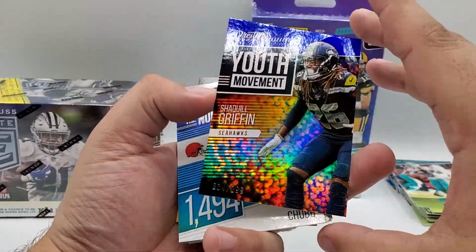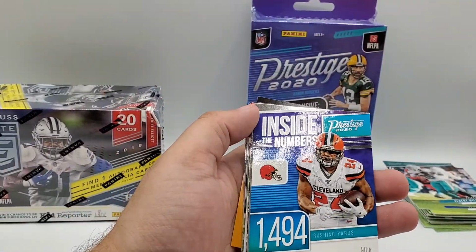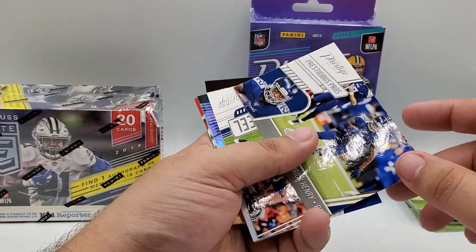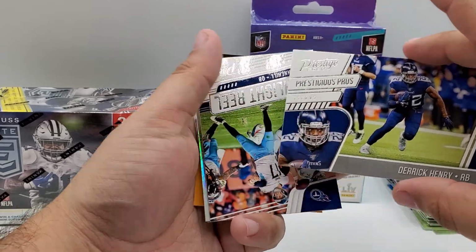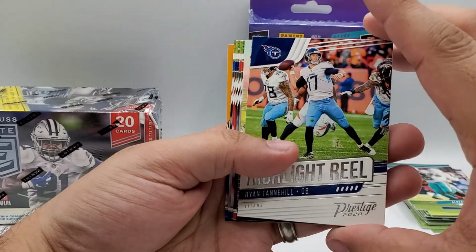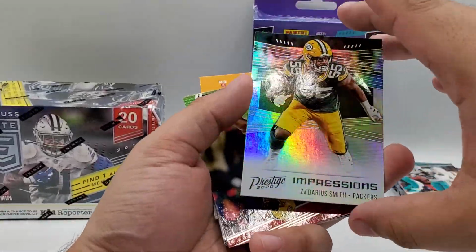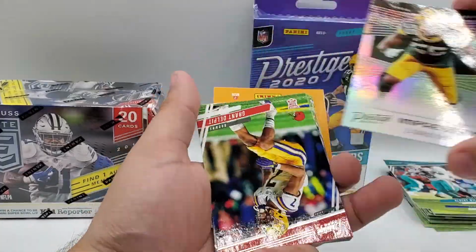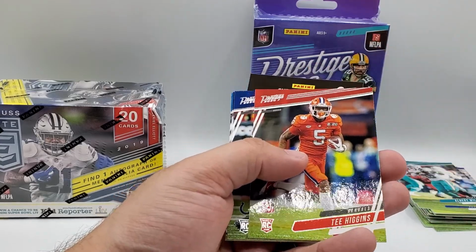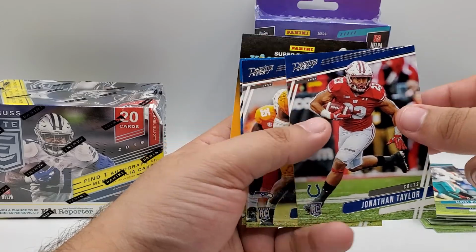a numbered card of Ben Roethlisberger, number 57 of 199, another numbered card of Shaquille Griffin, number 34 of 299, so pretty low numbers there, very nice. Nick Chubb inside the numbers. A prestigious prose of Derrick Henry. A highlight reel of Ryan Tannehill. An impressions of Za'Darius Smith. Very nice card.